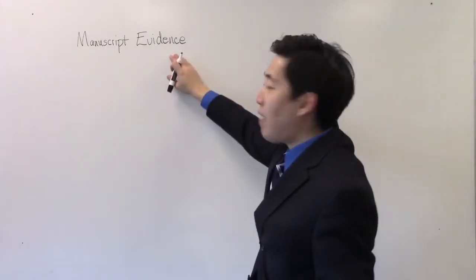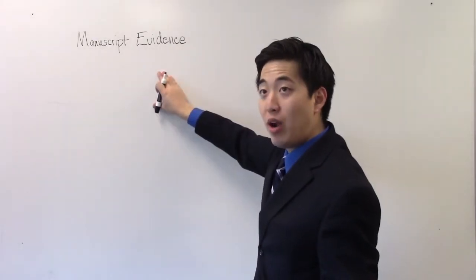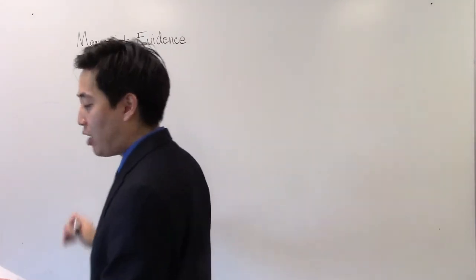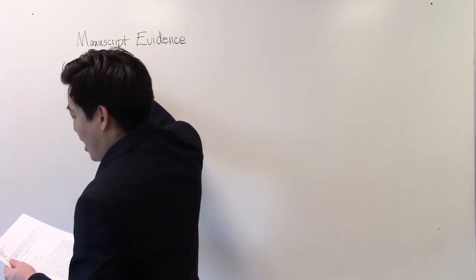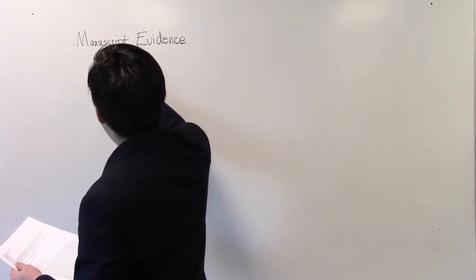Now, in manuscript evidence, I'm going to give you these different manuscript main groups, these main names. There are 4 different main groups, but I'm not going to do it that way. I'm just going to make it a little bit more simplified. So this one you can still find at the Nestle and Aland text. I don't know if I'm going to draw this accurately, but I'll try.